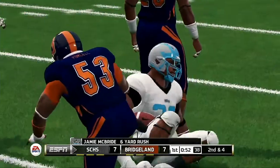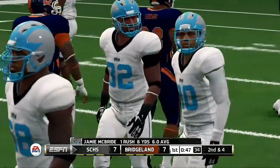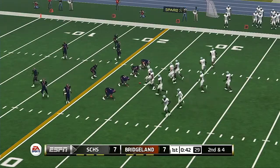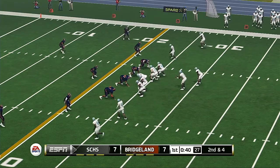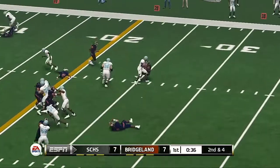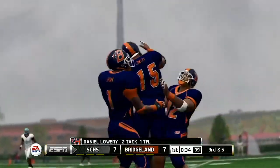Down after a nice run up the middle. McBride gets 6 yards on the play. That'll make it second and four. Hey, look, we're going to go Mike 15, guys. Mike 15. Right? Larry. And he's tackled around the 25-yard line.